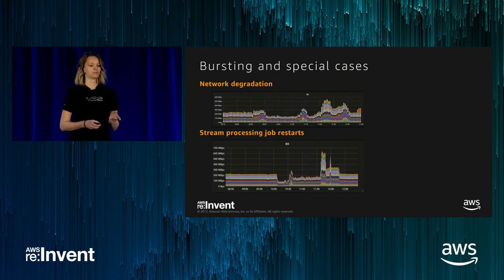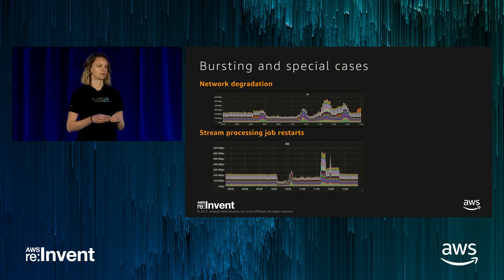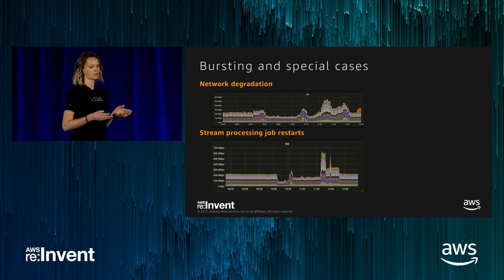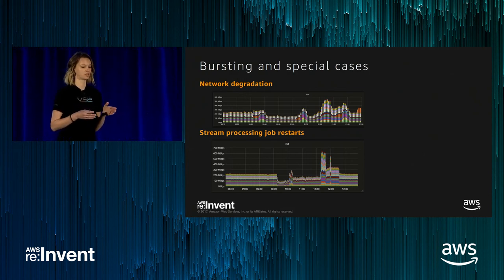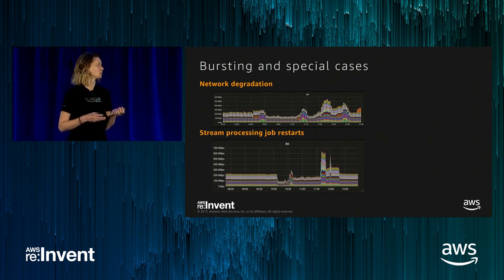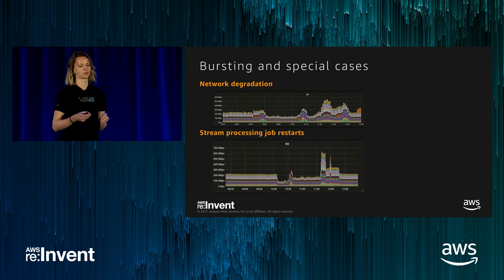We see similar bursting patterns in some scenarios besides maintenance, such as network degradation. For example, in the top graph here, we saw a Direct Connect maintenance where something was happening and we saw some data drops. As soon as the network came back up, a lot of our Flume collectors that cache this data while the network is down started flooding the brokers with lots of data. And we didn't drop any data. Everything was written really well. Our instances were able to achieve high bursts and process all the data. We went back to normal operations within a couple of hours.